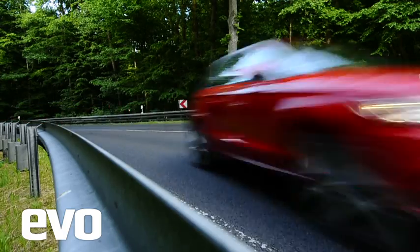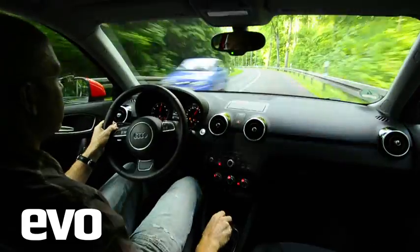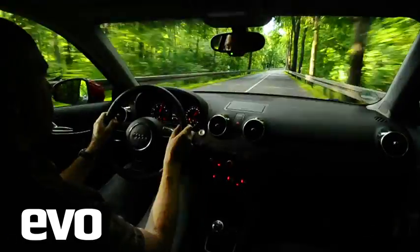This doesn't quite have that pizzazz to it, and I think it's the steering and front end which has got this very polished, sophisticated feel rather than a particularly sharp and edgy feel that is the problem here.